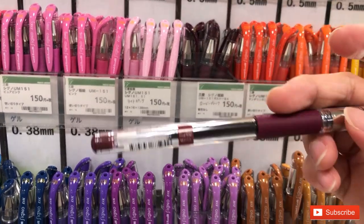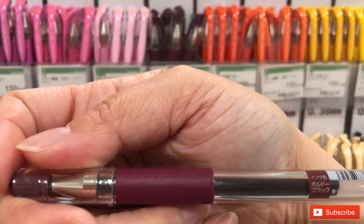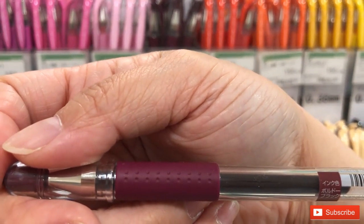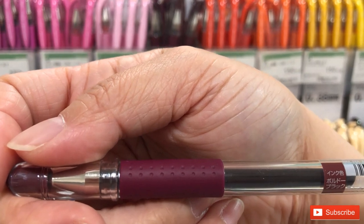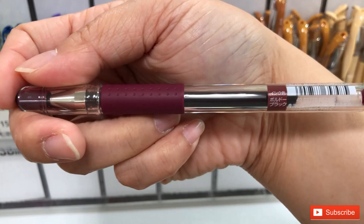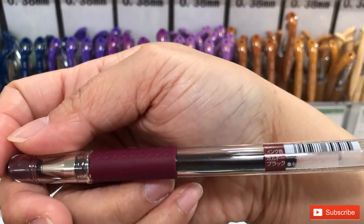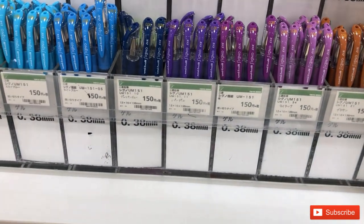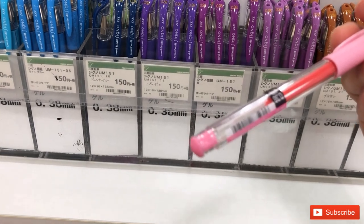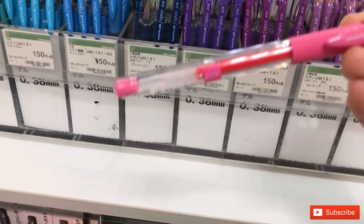Okay. It's so hard. It said it's plain black. Oh my gosh. This one is red. It's light pink. This one is pink.